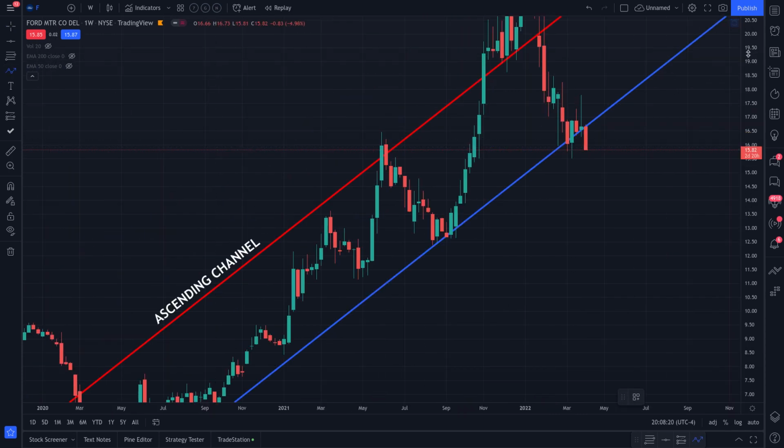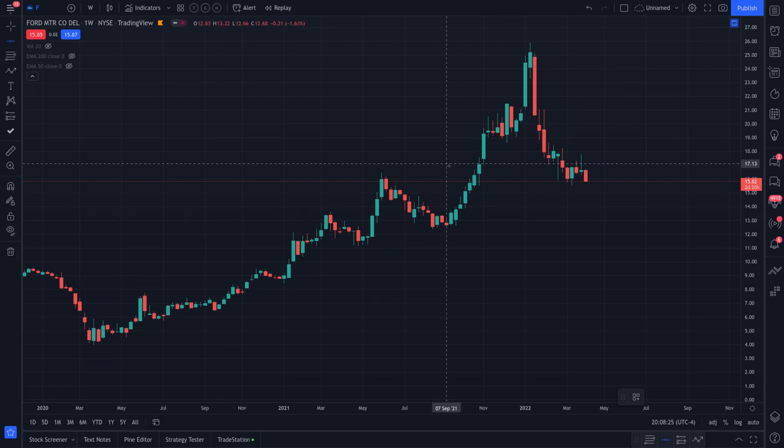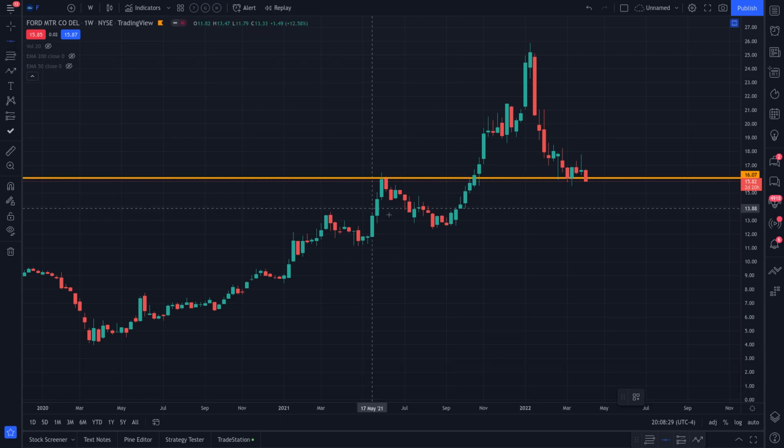Forget about this ascending channel. Just erase from your memory anything you just saw of that. And here's a critical range right here. Voila. I'm going to like that color. Why don't I have that color? Something like that right there.